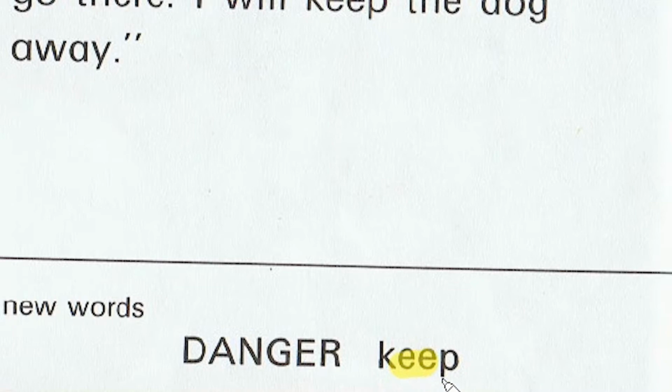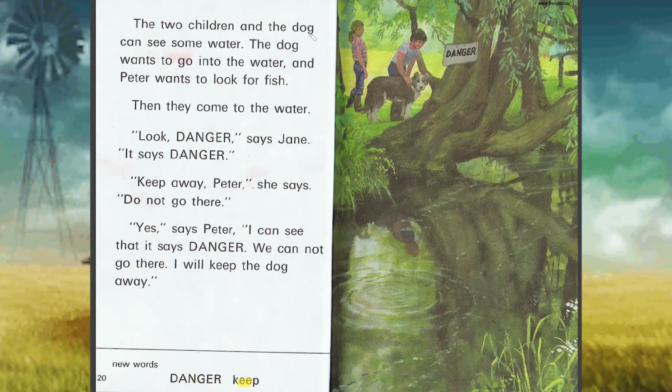The two children and the dog can see some water. The dog wants to go into the water. And Peter wants to look for fish. Then they come to the water. Look! Danger! says Jane. It says danger. Keep away, Peter. She says, do not go there. Yes, says Peter, I can see that. It says danger. We cannot go there. I will keep the dog away. Pretty good. Very smart kids.